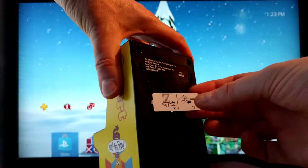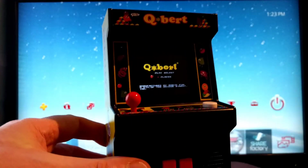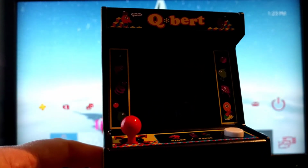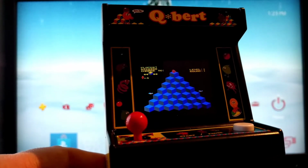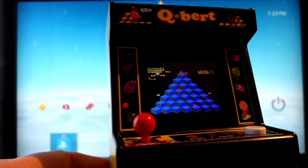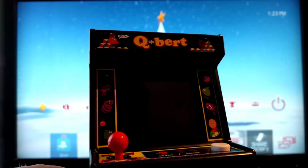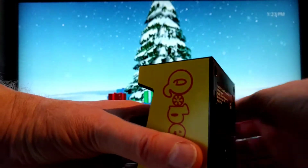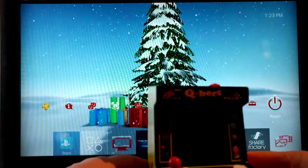Let's remove the demo mode. Well, actually, I'll show you demo mode first. So you could press this in the store. Check it out. Yeah, so that's demo mode. That's kind of cool. But now, if I pull this thing out, we'll actually be able to fully play the game. And this is where I can show you why I wanted to get this.